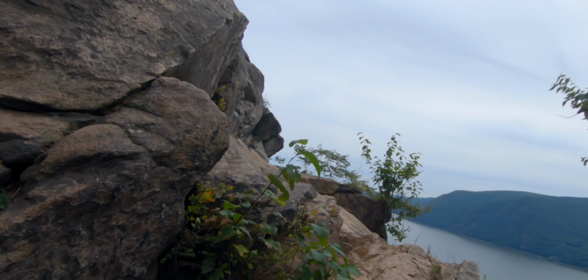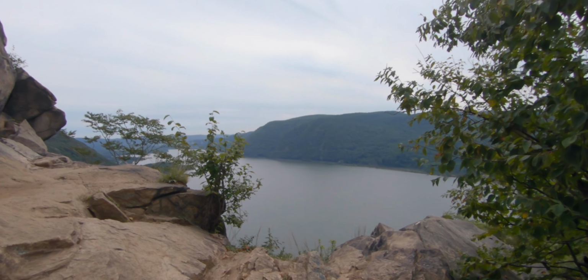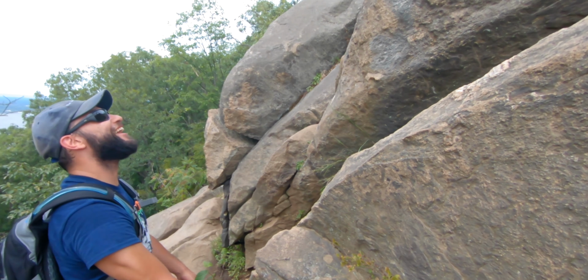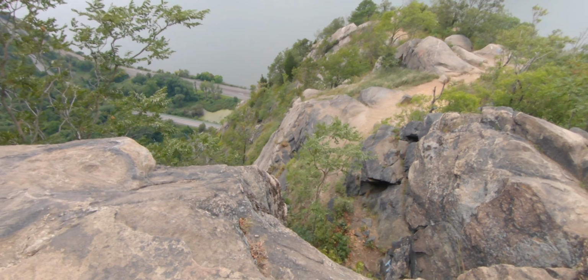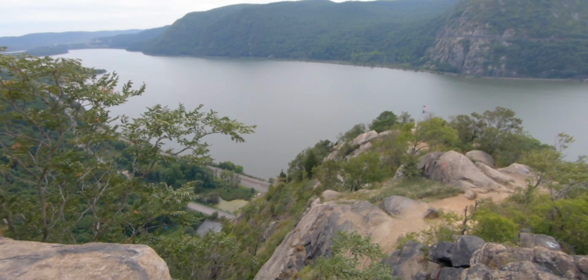Whoa, more view. Oh boy. Here, I'll get you going up this. You can go up there. Oh, I don't know, that tall. Whoa, dude, look at this. Oh, baby. That's a long way down. Oh boy.